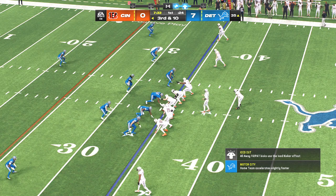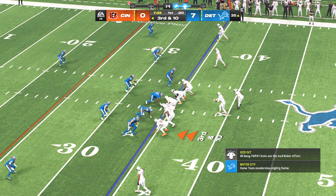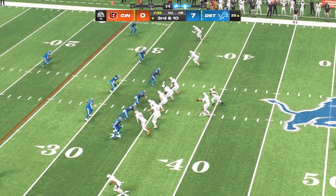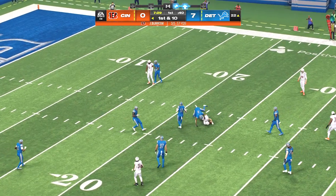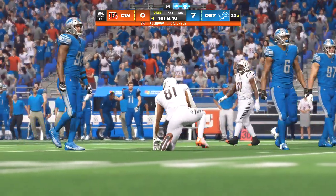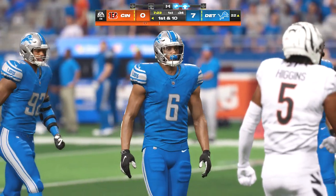This offense was on the move. Now 2 straight incompletions have them looking at 3rd and 10. They're passing here. Joe Burrow. Over the middle, and there's a diving catch. And it's going to be another first down as they'll get him to the ground at the Lions' 22-yard line.